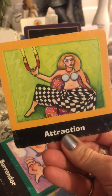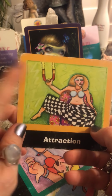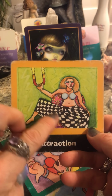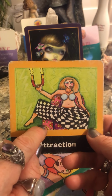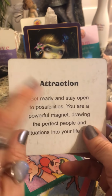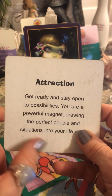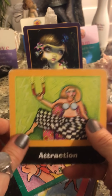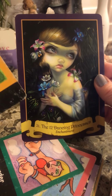Attraction. You are the magnet. I am the steel. This one's not working too hard, right? They're just sitting in that chair, holding up that magnet. They're raring to go, but they're not going there. They're sitting down on their seat of love. And they realize to get ready and stay open to possibilities because they realize they're the powerful magnet drawing the perfect people and situations into their lives. So this is the time of excitement for you. You are drawing to you exciting times. Woo!